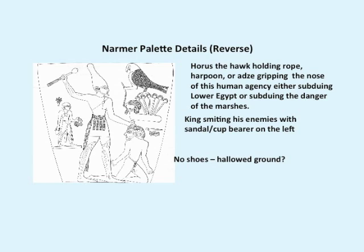Above the victim is Horus the Hawk, who holds a rope through a nose ring, or this is a harpoon, or even an adze, subduing the dangers of the marshes, represented by the composite papyrus plants and human agency. This suggests that this image is symbolic of subduing evil in general, not necessarily a statement of subduing Lower Egypt. If this is an adze, this might also represent the opening of the mouth of this human agency. I don't think this is the case because the hair and beard on this human agency does not appear to be Egyptian. Again, the king and sandal bearer are not wearing shoes, suggesting this is hallowed ground.